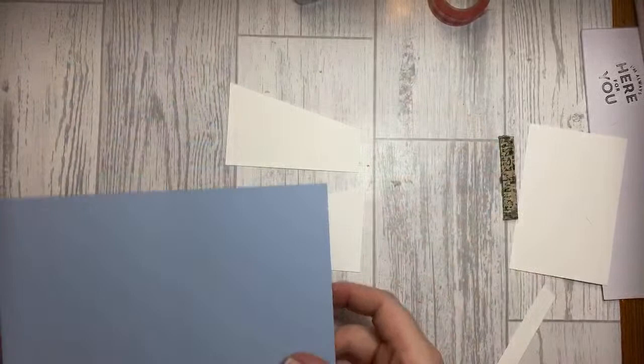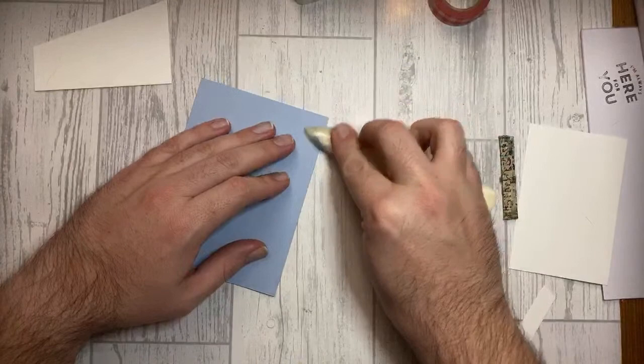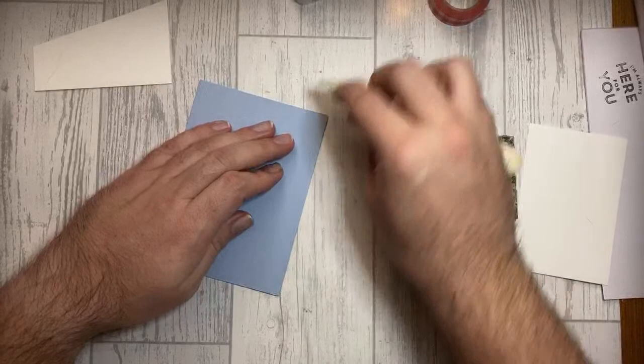All right? So coming back to my card base, what I'm going to do is fold this over now and fold and burnish. All right? Get that good and scored, and great. So that's that one.